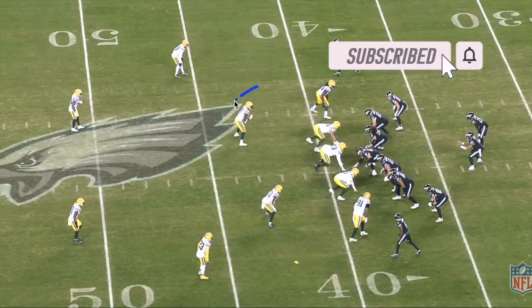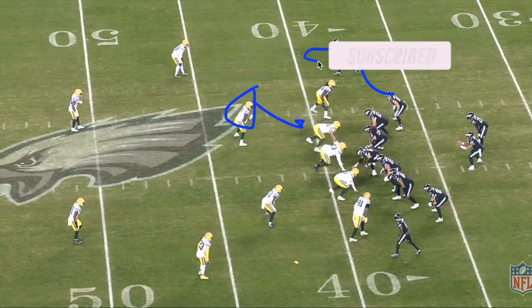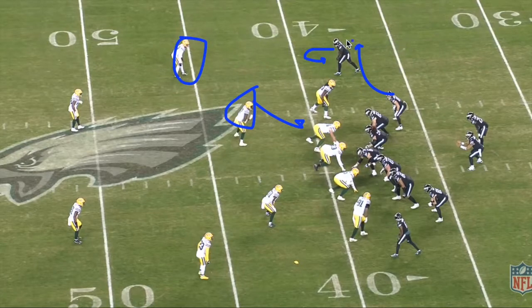But if number 7 stays here and fits the run on the perimeter, they're going to have a 2-for-2. They're putting the corner here in a predicament. He's got to choose to play either the hitch or the arrow. So once again, just playing that numbers advantage. They're either going to have the 2-on-1 outside or they're going to have the 6-for-6 inside the box. So let's see what happens here.